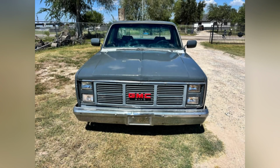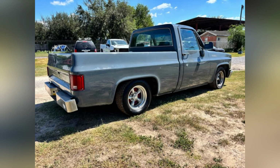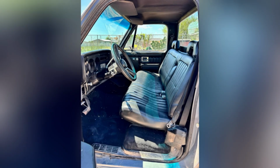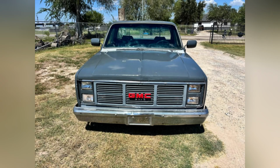The truck features a short bed body style finished in gray, with some areas of paint peeling but no signs of rust. Although it has been parked for about a year and a half, the truck still runs well and remains mechanically sound. Inside, the cabin is in good condition, offering a clean and comfortable interior. With its dependable performance, classic design, and strong foundation, this GMC C15 stands out as a good running project truck that can be enjoyed as is or taken further with restoration.